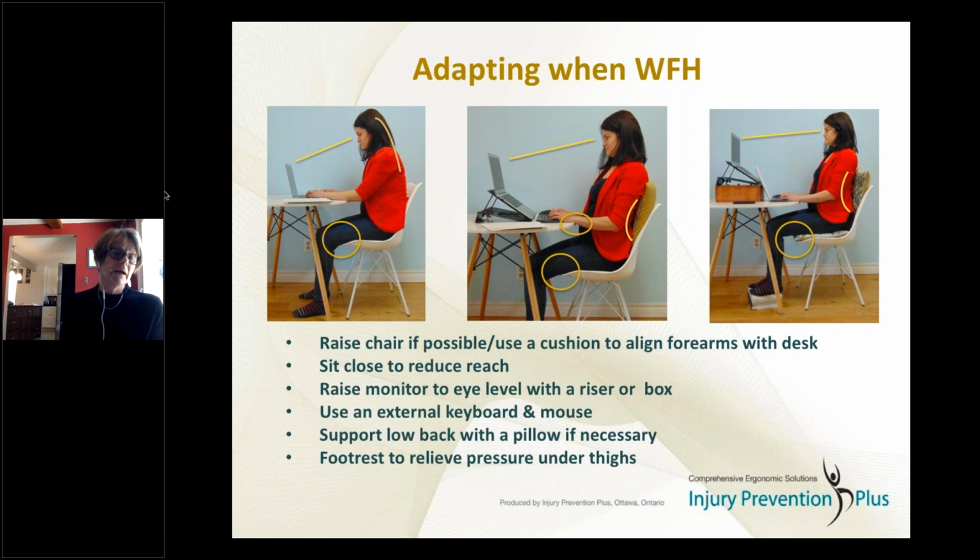And what you'll see is that she's getting pressure on the back of her thighs, and over time that can cause discomfort. Her knees are lower than her hips. When she's sitting, her upper back and her neck are bent forward, and it often even affects the feeling of support for your low back. You can get some flexion happening there as well. So really leaning forward to read, and she's looking down. So the left is not a great positioning, so we want to make some changes to that.